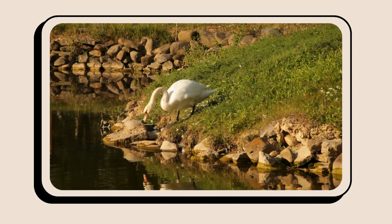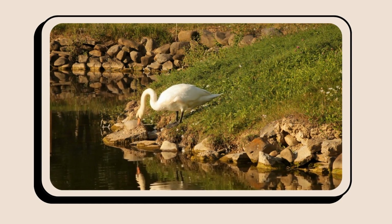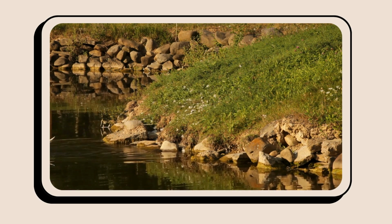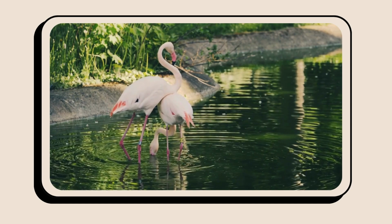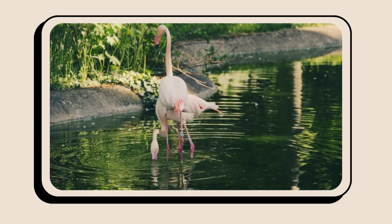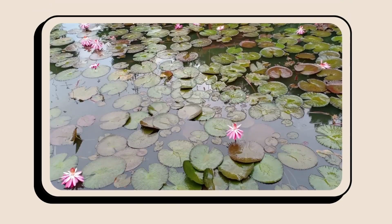Finally, we have ponds. Ponds are like tiny lakes, and streams are like mini rivers. Ponds are small, shallow bodies of still water, usually surrounded by land. They can be found in many different places, forests, meadows, and even backyards. Because they are smaller and shallower than lakes, ponds often warm up quickly in the sun, making them a great home for many animals and plants.